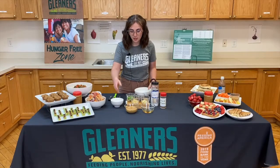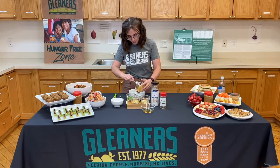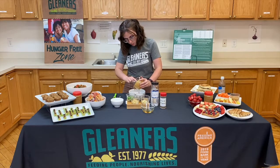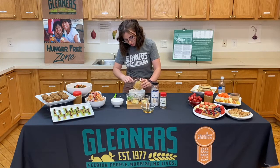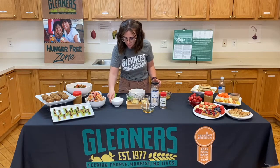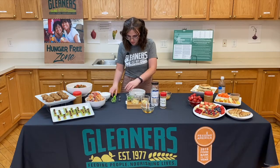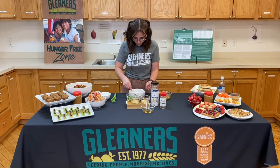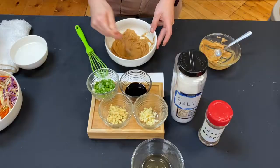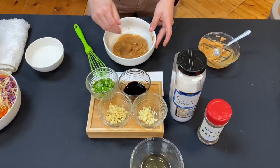Step 1 is to mix your peanut butter with some warm water. So I'm taking the peanut butter and putting it into this bowl. All right, I'm just gonna add a little bit of warm water, a little bit at a time, so I know that it's the consistency that I'm looking for. So I'm just gonna whisk it together with a fork. You can also use a whisk as well. I'm just gonna use a fork here because it's pretty smooth.